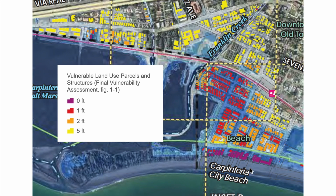And at that point, you can see that a large majority of the beach neighborhood is facing an extreme flood risk. And the authors of the report identified that 2 foot level as an important tipping point. And then at 5 feet of sea level rise, which is the last elevation that was modeled here, you get basically the rest of the beach neighborhood, and then you start to involve areas north of the railroad tracks as well.